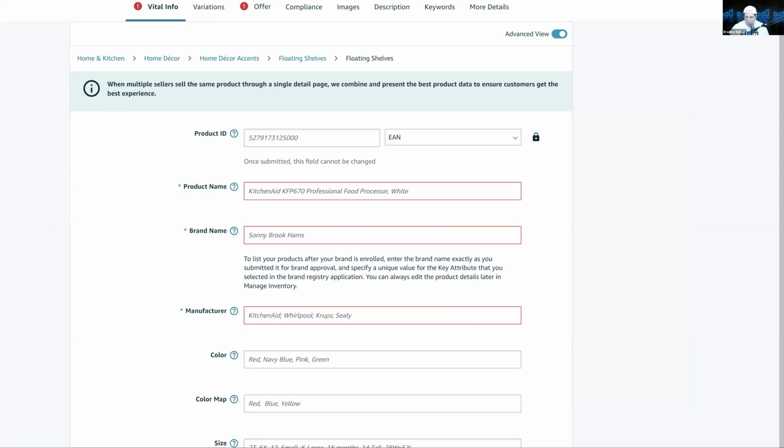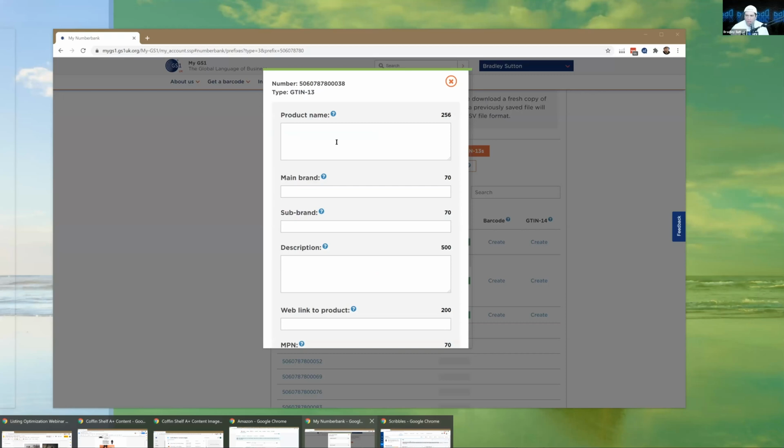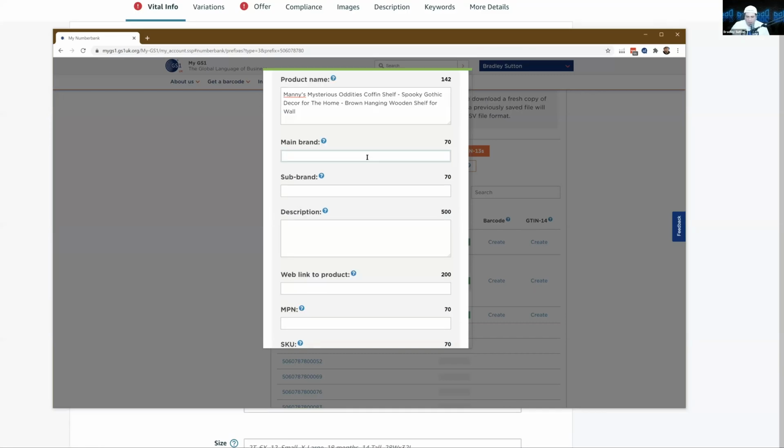Where did my GS1 go? GS1, where are you at? There we go. I copied my product name. I'm on the GS1 UK website. Main brand: Manny's Mysterious Oddities. Guys, we're showing you stuff that nobody's ever shown live before. I don't think anybody has ever shown how to set up a barcode live on the air. We're making history right here. Sub brand, there is no sub brand. Description, I'm just going to say brown coffin shaped shelf.